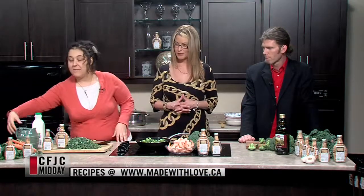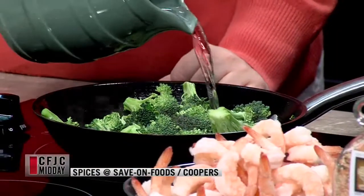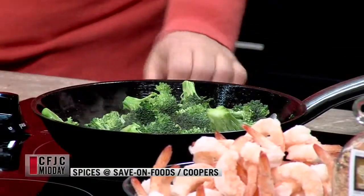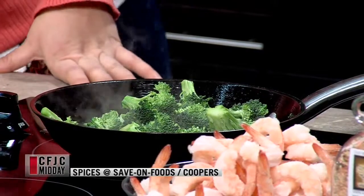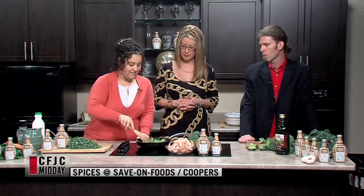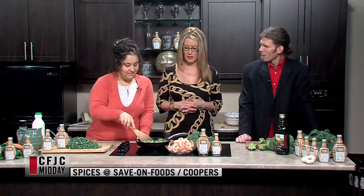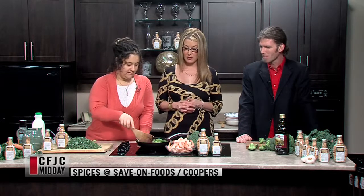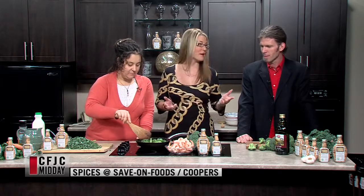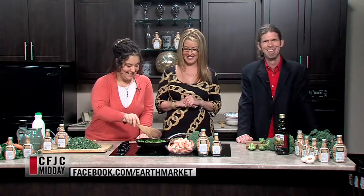So we're just going to toss in the broccoli there with a little bit of oil. I'm going to add a little drizzle of water in there just to get it steaming. When you're cooking at a high heat, it's really important to keep things hydrated, and they'll cook more quickly as well. The water helps to steam the vegetables and cook them faster. Convection, that's it. Okay, so the broccoli is in there.